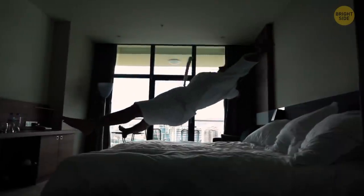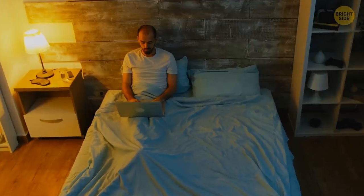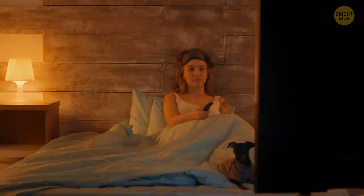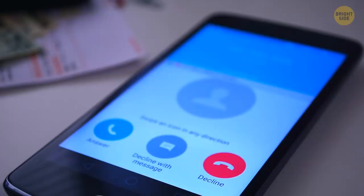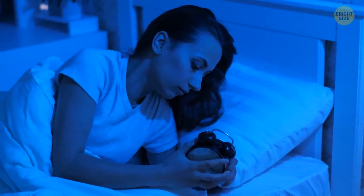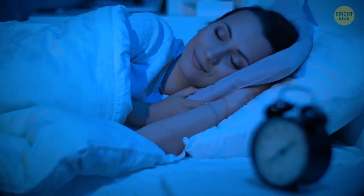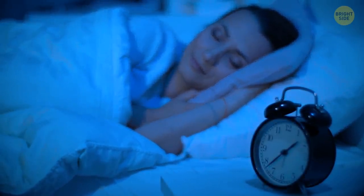If possible, try to keep your bedroom for sleeping and relaxing activities only. That means no computers, work stuff, or TV there. Leave your phone in some other room if possible. Get that old-school alarm clock not to get tempted to scroll the feed. This way, you'll make your brain believe your bedroom is a safe environment and you'll fall asleep faster.